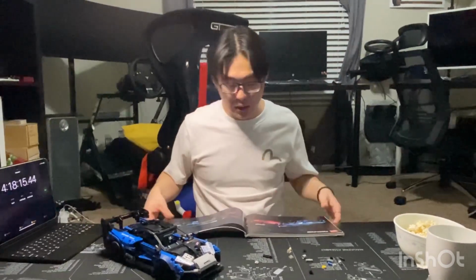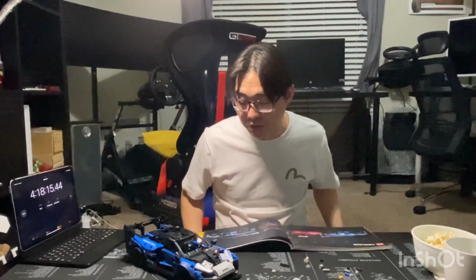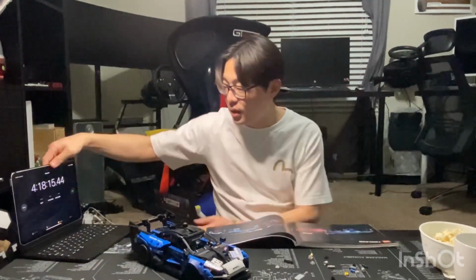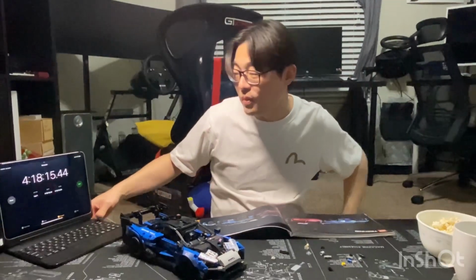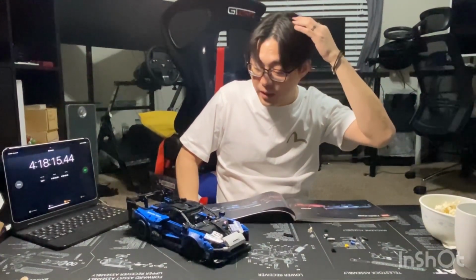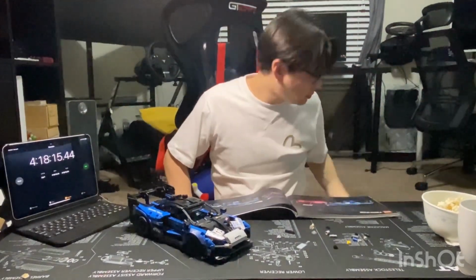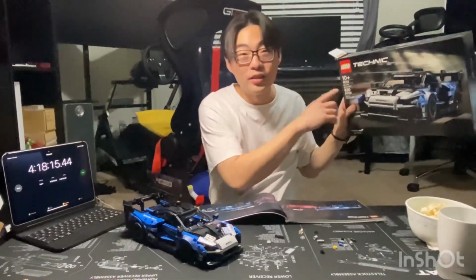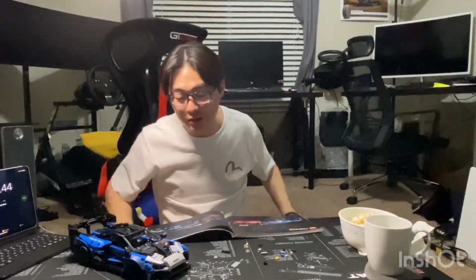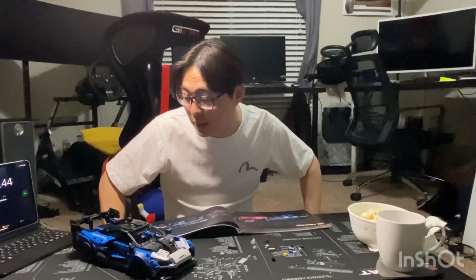Okay, so finally finished with the McLaren. As you can see on my timer, it took 4 hours, 18 minutes, and 15 seconds. I think that's about the average time that Google showed. I still don't understand how this is made for 10-year-olds. It's a lot harder than I thought. Not hard as in difficult, just time consuming. A lot of pieces.